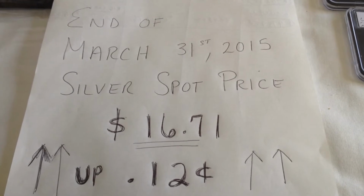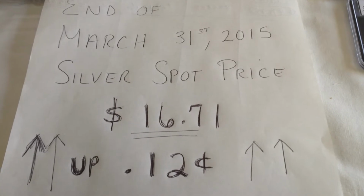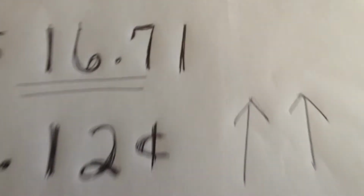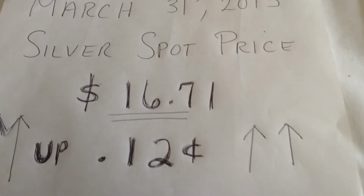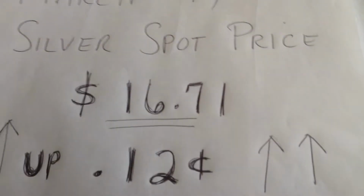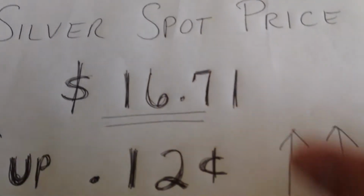So, silver spot price ended the month up a surprising 12 cents to 16.71. Last month, you could see it was at 16.59. This month, yesterday, the 31st of March, ended at 16.71. So fractionally up. And that is where we stand for the month of March. So good for silver, a whole 12 cents. Anyway, let me start with my acquisitions.